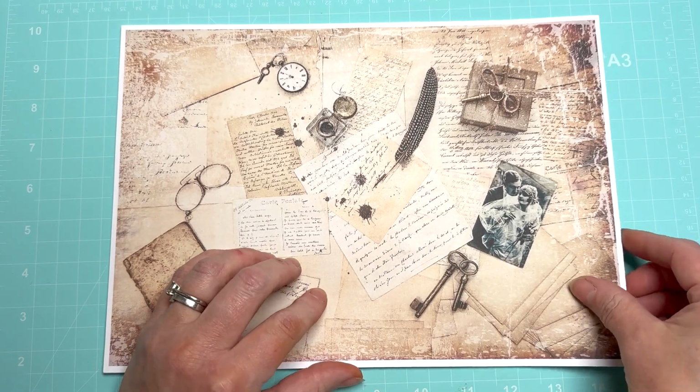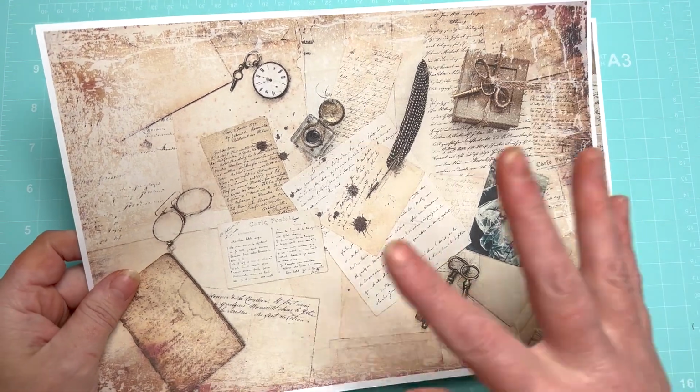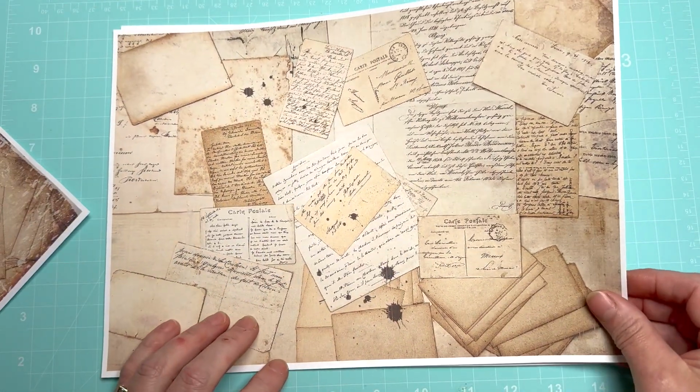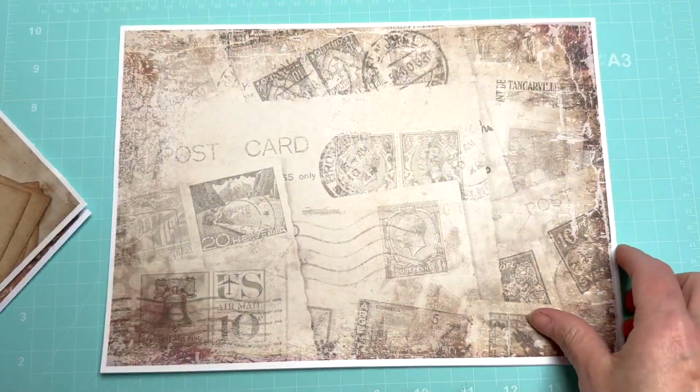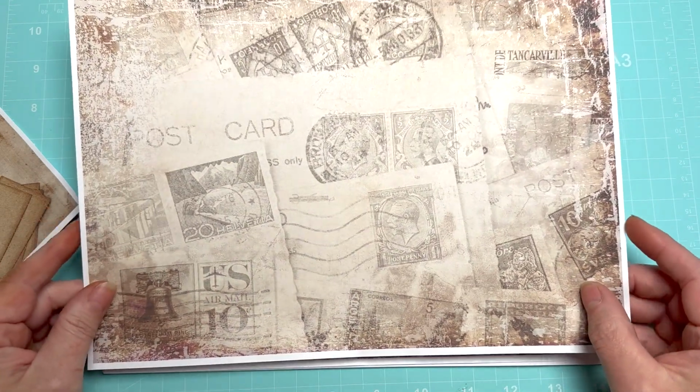Right, so here's the first page. Okay, lovely, loads of vintage field stuff. Second one is like a collage of written ephemera and paper ephemera. This one is just postcards, and I just thought it was a lovely background.